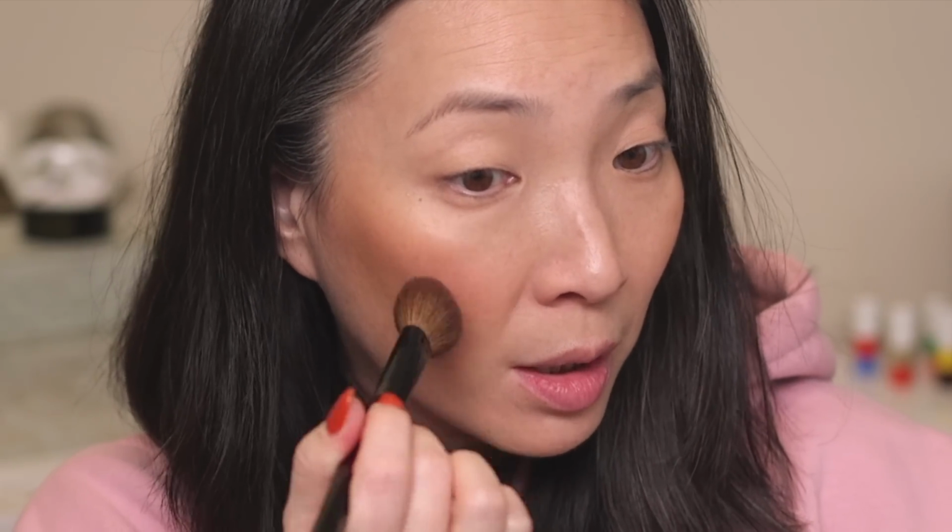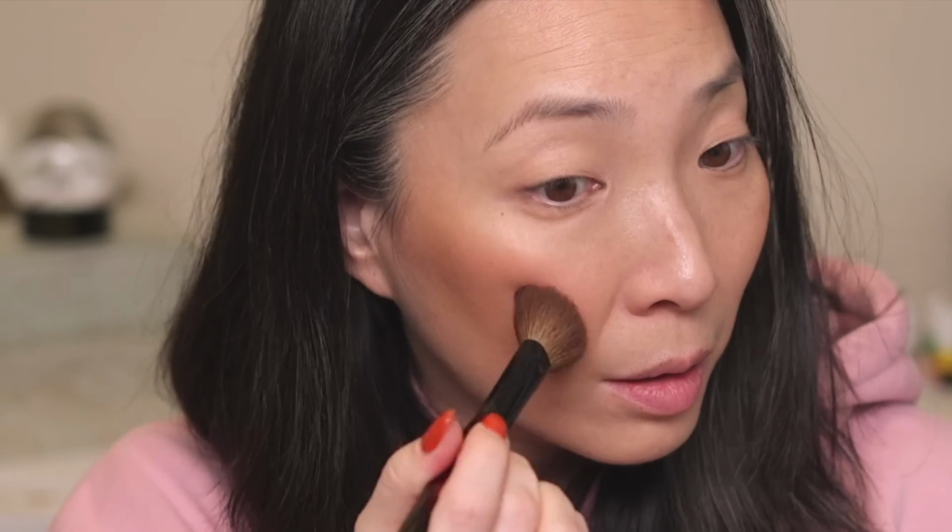Okay, I've got my Sonia G Cheek Pro brush. I'm just gonna go in with the matte. Let's see what this looks like all by itself. So I just have the matte side here. I'm gonna brush that onto the apples of my cheeks. Oh, what a pretty color. Yeah, and that actually comes off looking pretty matte. Looking at it in the pan, I thought maybe the matte side was more of a satin or demi matte, but it actually looks pretty matte on the cheeks. So if you're a fan of a matte blush, you definitely have that option here.